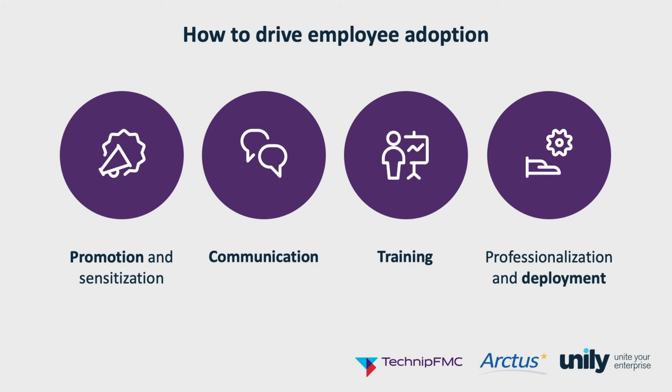And for TechnipFMC, we also had an ambassador network, so more than 70 end users that were involved on the platform, and that helped design the end product. And also deliver the good word in their teams and in their location.